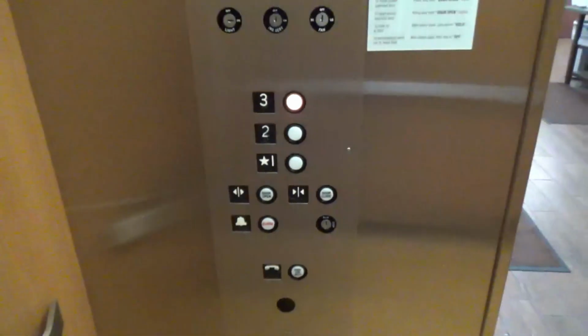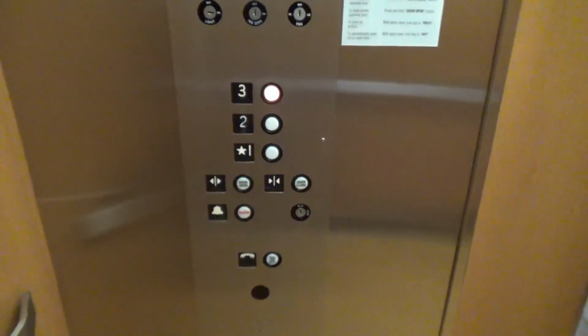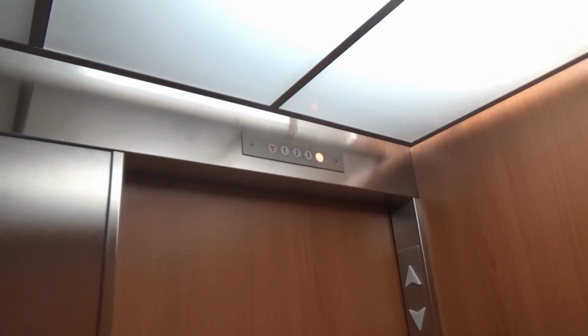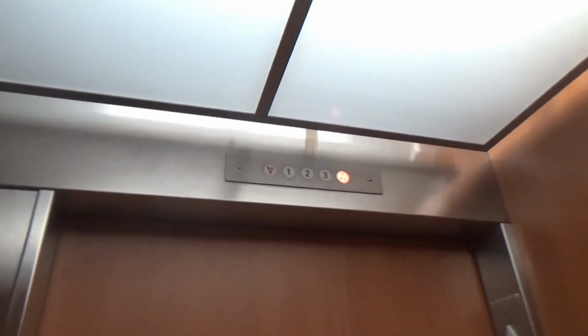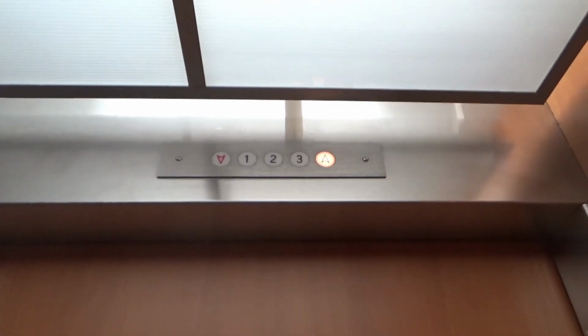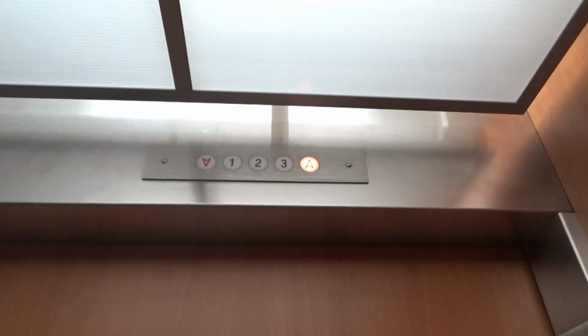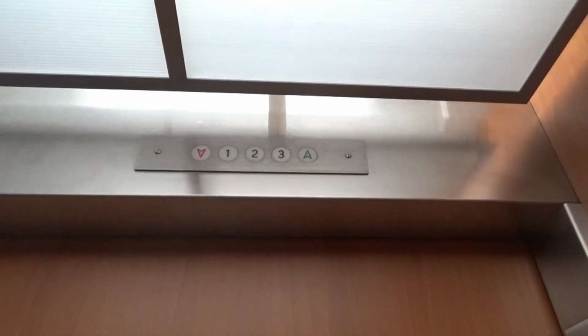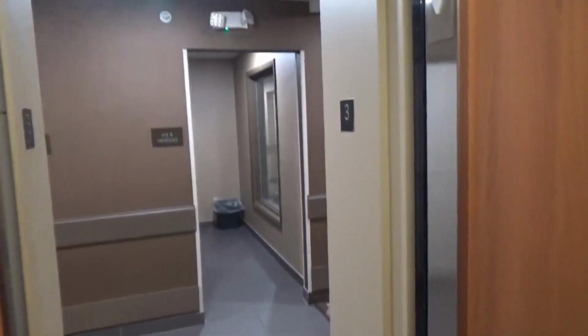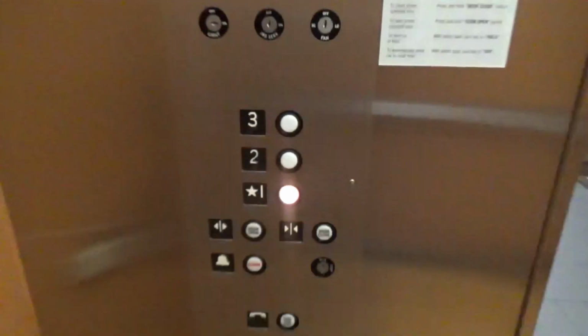It's up to 3. Here are 3. Very interesting door operator. Back down to 1.